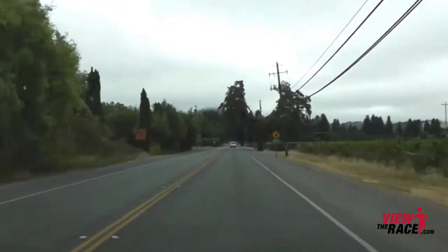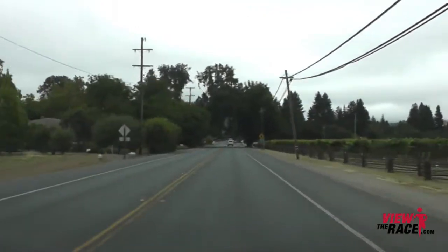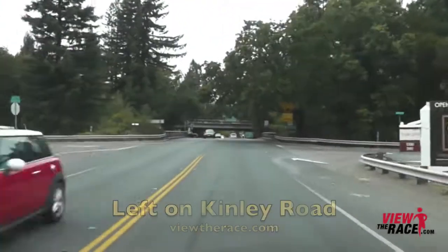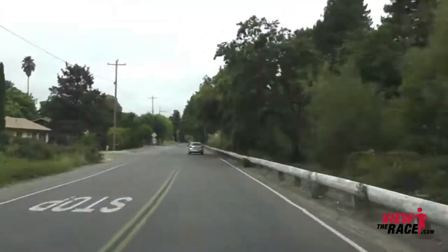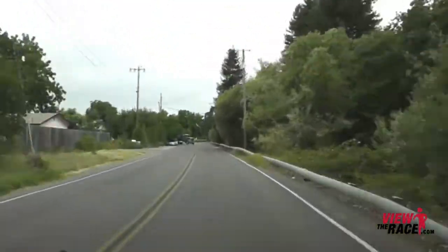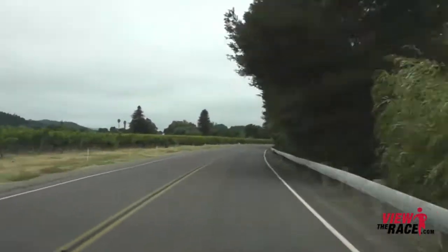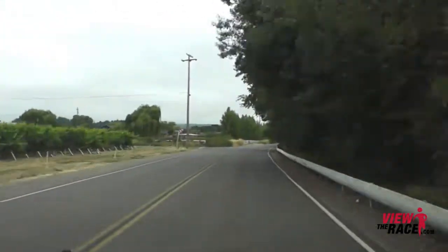Nice flat stretch of the course through here. There are several flat stretches throughout the course, and when you get to it, it's very noticeable because you're like, finally, I am off the rolling parts of the course. A little bit of a break. Okay, as we take a left on Kinley Road. Again, huge vineyard on the left-hand side.